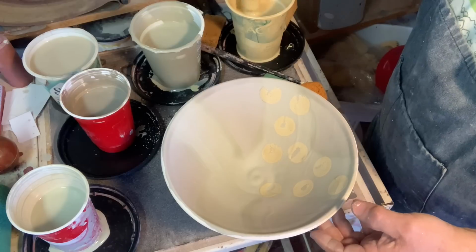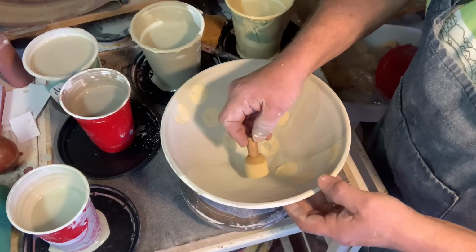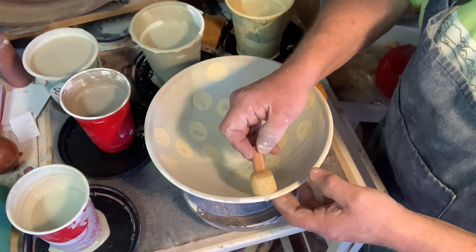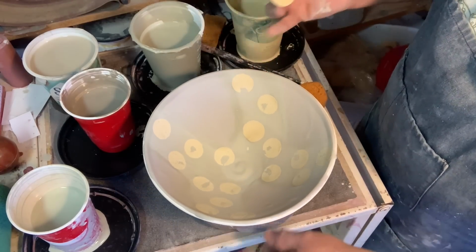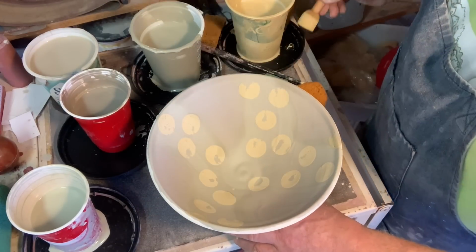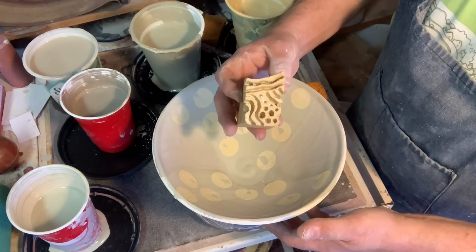I've got about 4 or 5 different sizes of these, but I'm just going to do 2 bowls. I've got about 8 of these bowls to decorate, but I'm just going to try a couple because they are experiments and we don't know if it's going to work. We have so much slip decoration underneath there, this is just to add a little extra depth. And then we've got this one, which didn't work too well, but we'll try again.